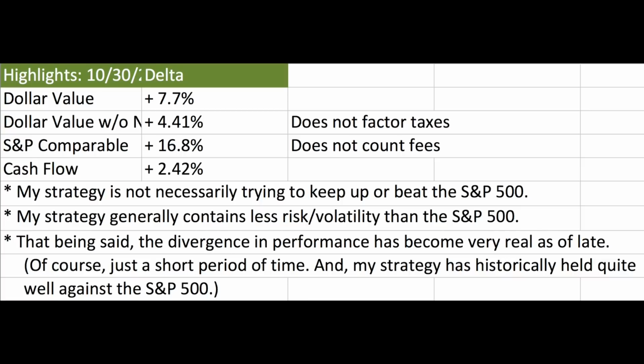So what I also did on the screen right now on the second line is I have the dollar value of my portfolio without my new contributions. If I just look at what I held as of my last update and I don't count the new money deployed, how much am I up? And also I factor in the benefits of dividends over time. I'm up 4.41%. So that's a more realistic way of looking at it because it takes out the net new capital that was infused into the portfolio.